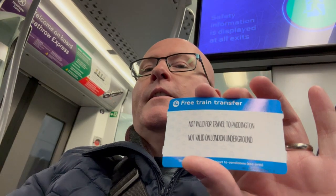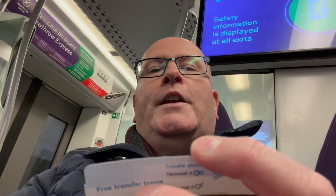Very spacious. We're on board the Heathrow Express and we will be taking this one stop from Terminal 5 to Terminals 2 and 3. These are the tickets that we got out of the machine. So it says free train transfer, not valid for travel to Paddington, not valid on London Underground. Now that's an interesting point because of course part of our free travel will be on the Piccadilly line. So how are we going to do that? We'll explain that part later.